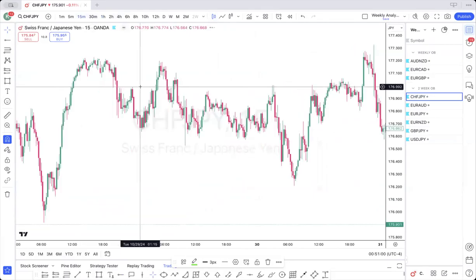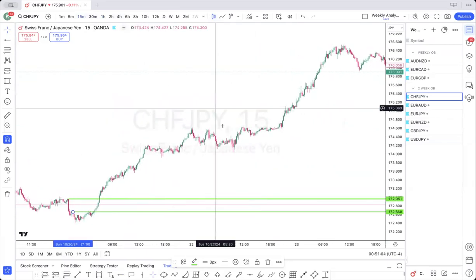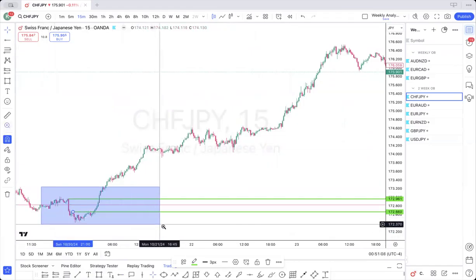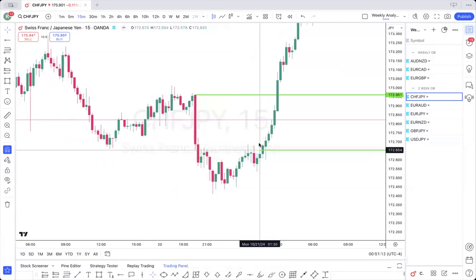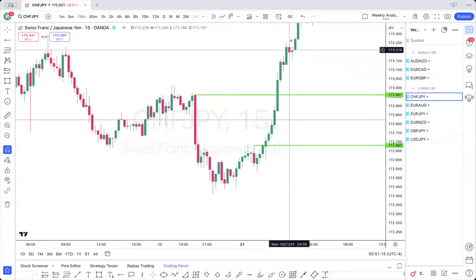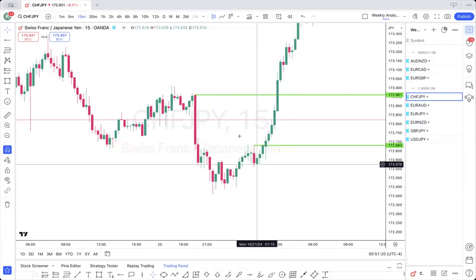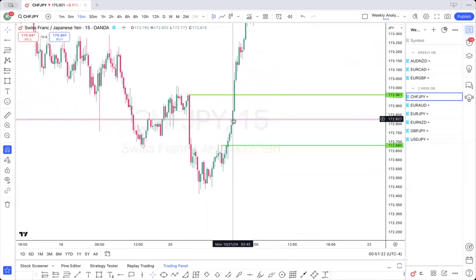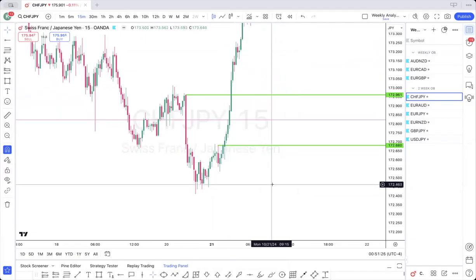So based on the 15-minute, this is how I walk it down. Based on the 15-minute. All right. So this is my institutional candle, the last down candle before this push up. And that would definitely be where I would want to put my entry.